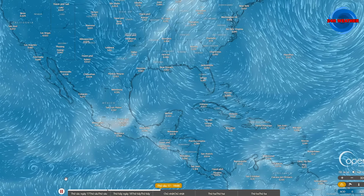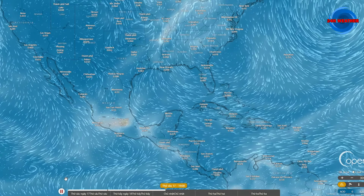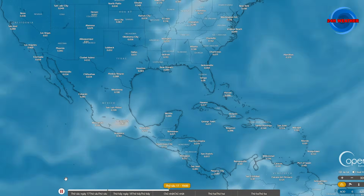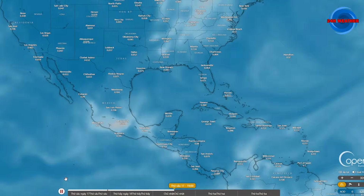Quickly shifting to the United States, where dangerous weather may erupt tomorrow. The risk map shows a slight level, 2/5, stretching across Arkansas, southern Missouri, southern Illinois, Indiana, western Tennessee, northwest Mississippi, northern Louisiana, and eastern Oklahoma.